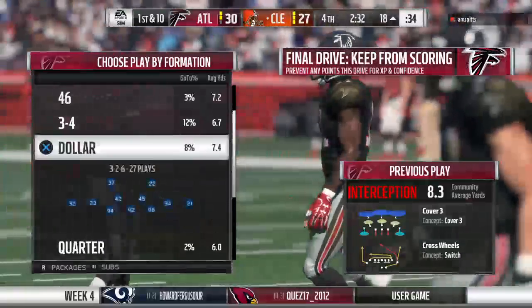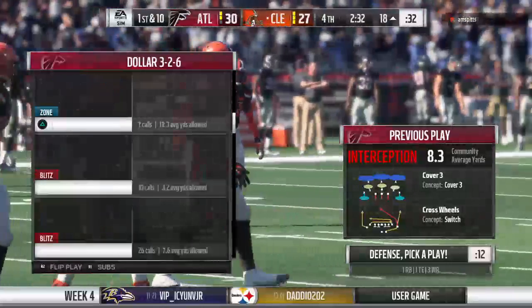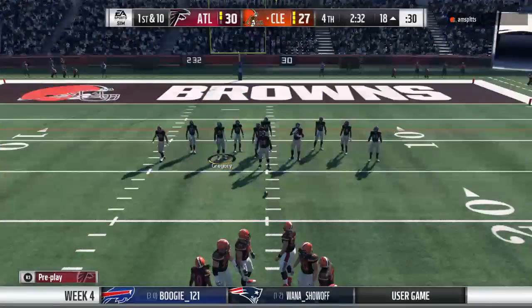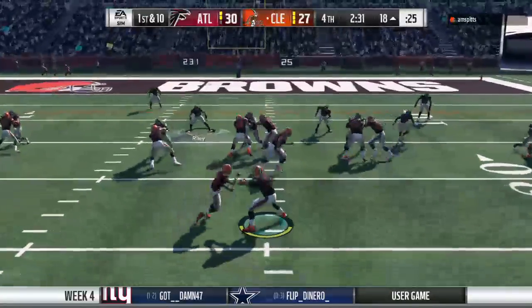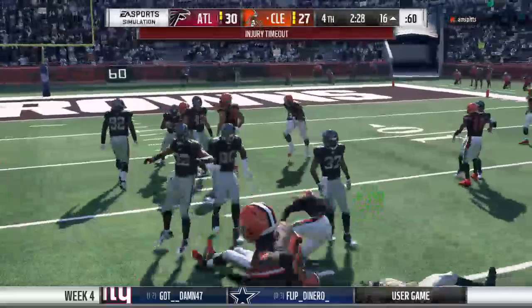That interception sets them up beautifully already in the red zone. And you can hear it all the way up here. Everyone turned to block, find the spot, and now they're set up inside the red zone for their offense. A great spot to start this drive from here. A first down carry here for Johnson, and they'll get him down right around the 16.